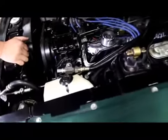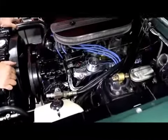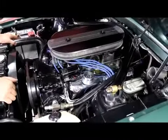It's a 67 Mustang Fastback. You guys know this isn't going to last long, being an S code too.